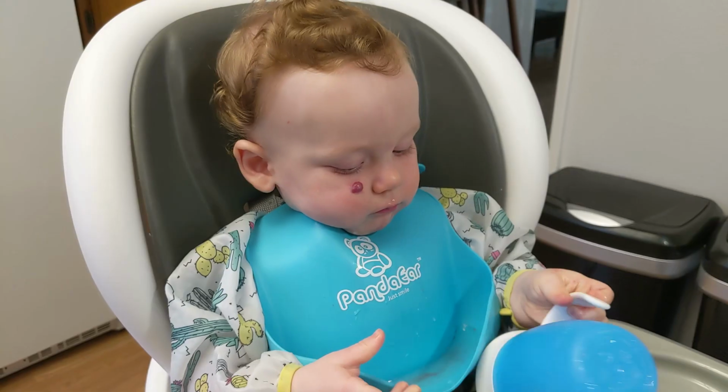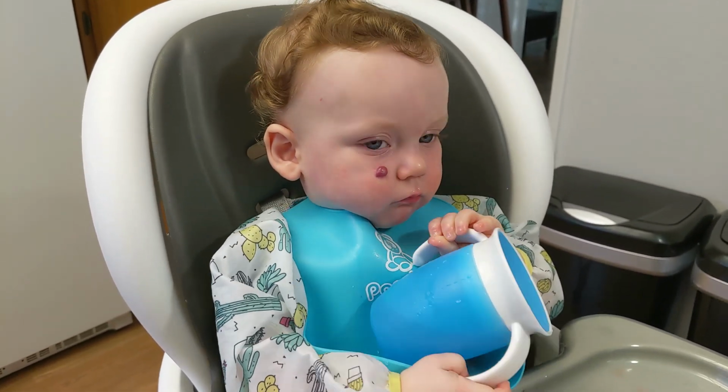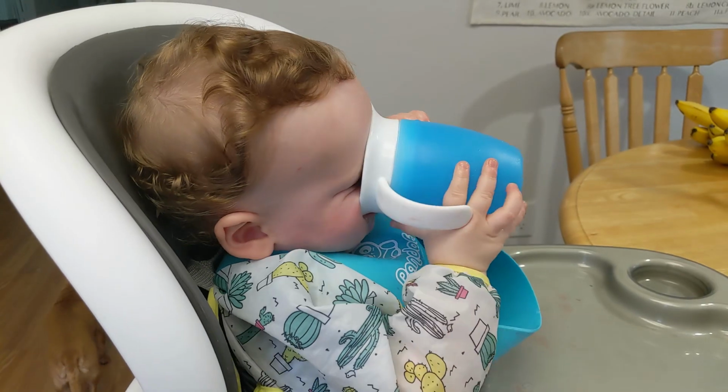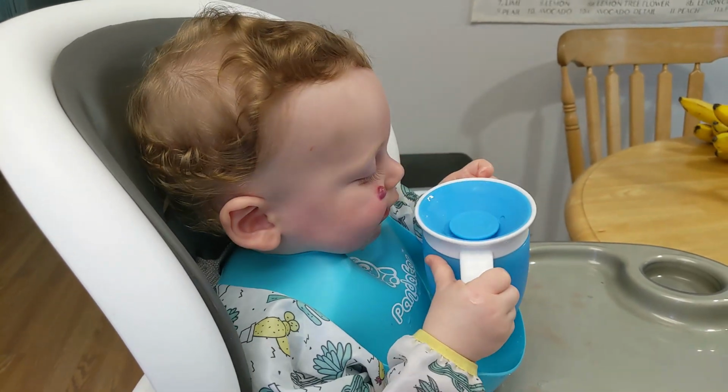This is cool because it doesn't spill. You can put water in here, shake it, turn it upside down. It's not going to spill because of the rubber seal around here, and your baby basically tilts it and drinks it and just sucks the water out of the side and mimics the same way that they would be drinking out of a cup.